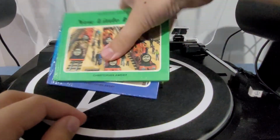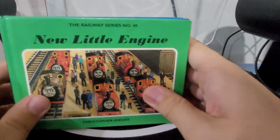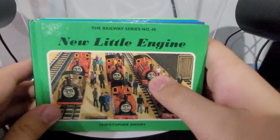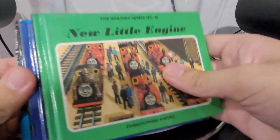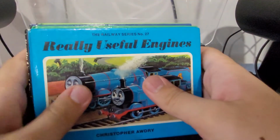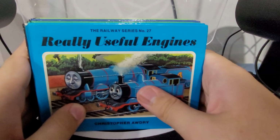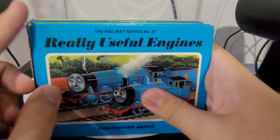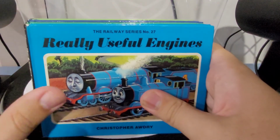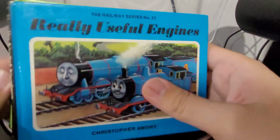My opinion is that anything closer to 42 is very rare. They really didn't do many reprints. As such, only the earlier ones really got any. This is therefore a very common book. But anything past 27's not. 28, which is James, which I just picked up, is not common at all. And anything past that is ridiculous.